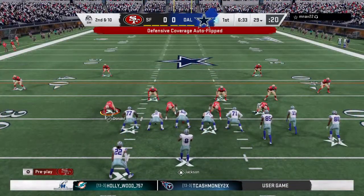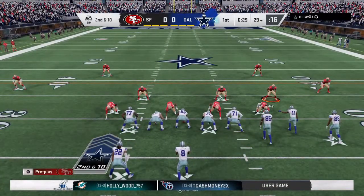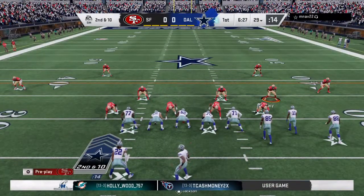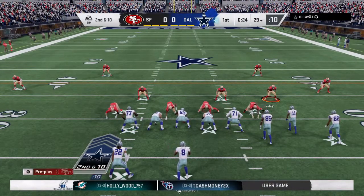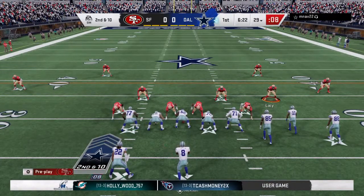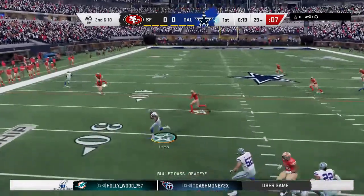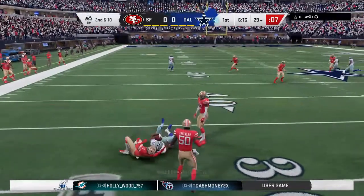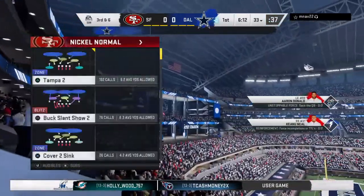So after the run for no gain, here's second and 10. Tackles. Keep it up, defense. Keep it up, guys. Jackson from the shotgun, and a quick throw here. That's complete. 4 yards on the completion, and it sets up a third down.